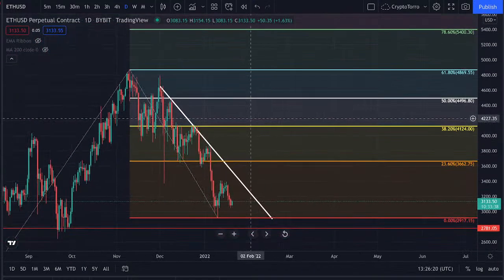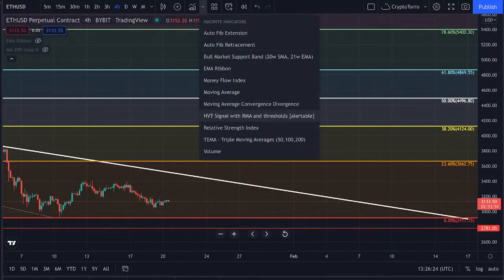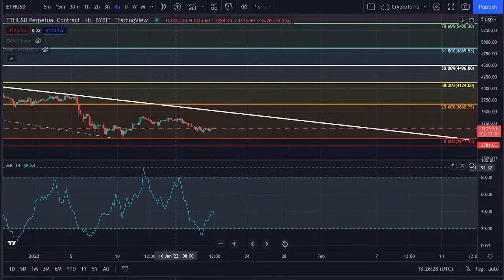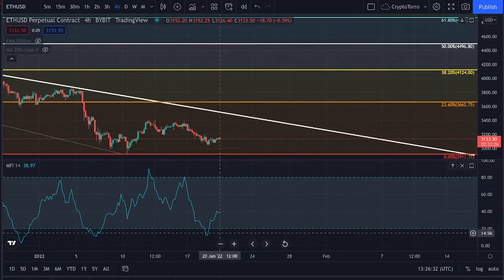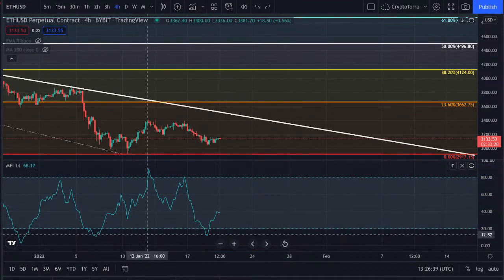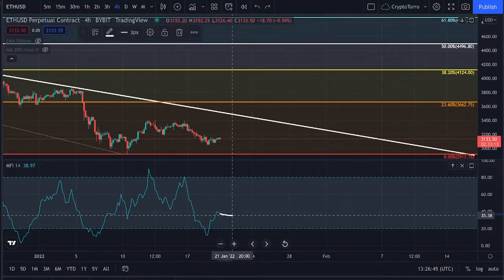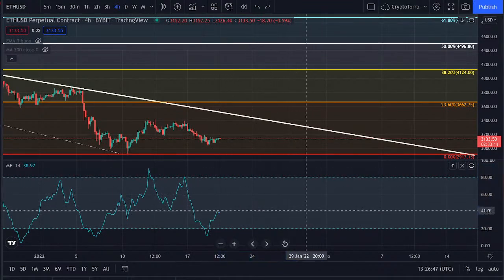Also, lastly, I would like to take a quick look only on the 4-hourly time frame at the money flow index. And what you can see here is that on the money flow index, we do have as well absolutely a lot of space to see further growth and continuation towards the upside. We are not seeing any type of bullish nor bearish divergences either on the money flow. So the money flow is actually looking very healthy to me to see further increase within the upcoming hours.